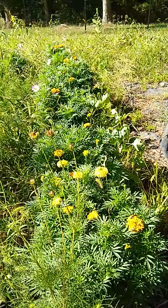Here's where I had some potatoes, and that's just a mess right there. So here's also where I had some potatoes.